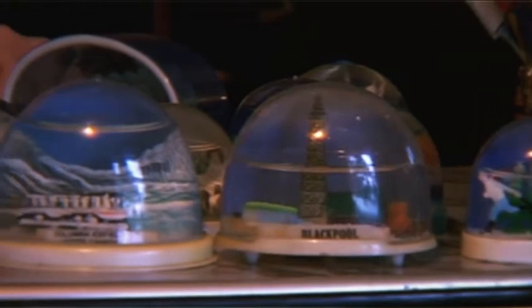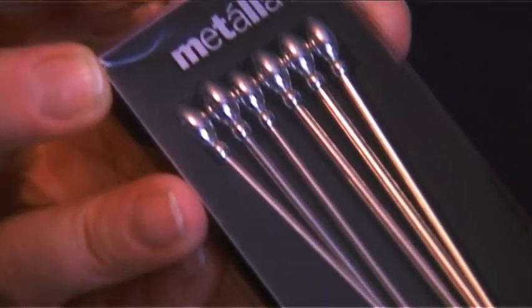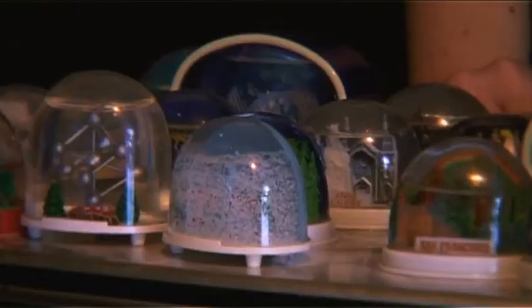I'm Gill. Hi, I'm Mick, and well, we collect lots of things. It started off with snowstorms, and then probably since then a whole range of stuff. I mean, cocktail sticks, flip books, moving pens, pictures, lots of dolls. I guess, you know, I've always collected things, so the snowstorms was the start of our joint collecting.